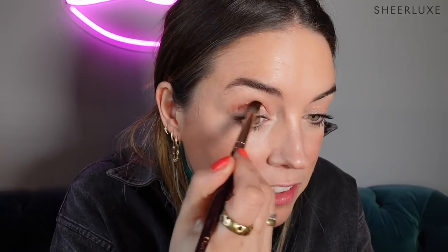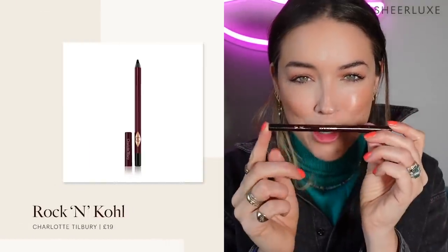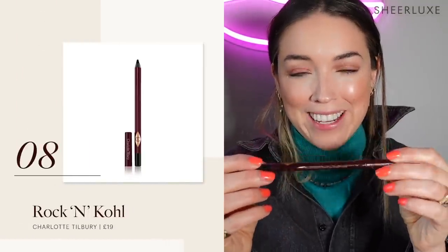I'm now going to take that second one, which is the Enhance, and put a little bit of that into the center. It's more of a gold shade, like a champagne gold, and it just brightens even more. And I'm going to smoke it out a little bit. I mean, why not? So I'm just going to take that into the socket of the eye, and I'm going to finish with a coppery shade, and put that on the lower lid.